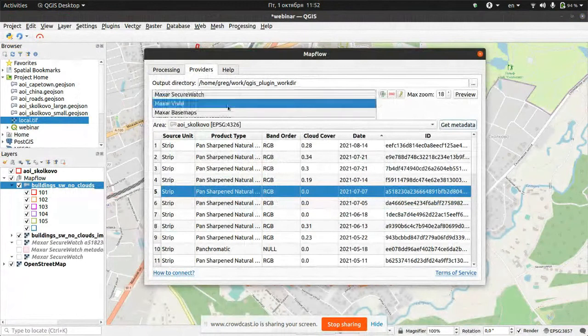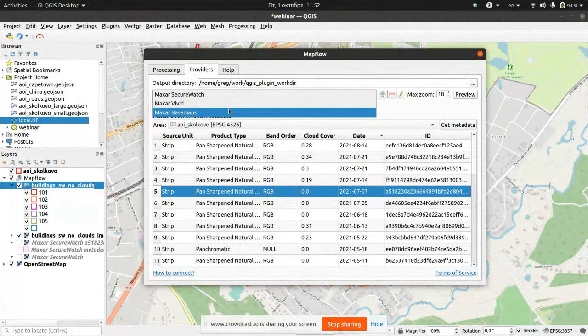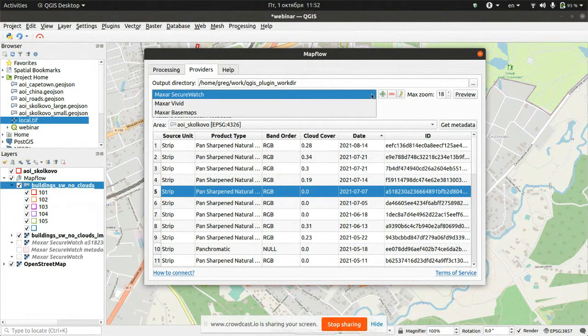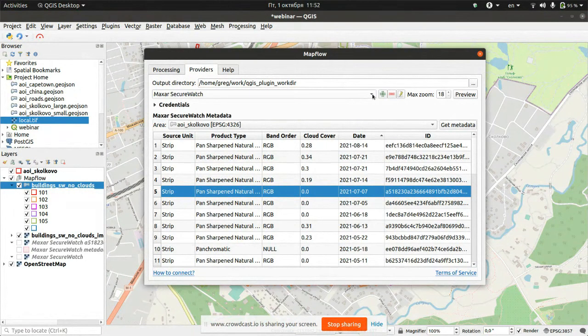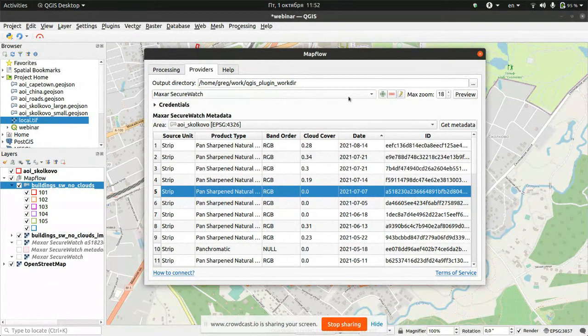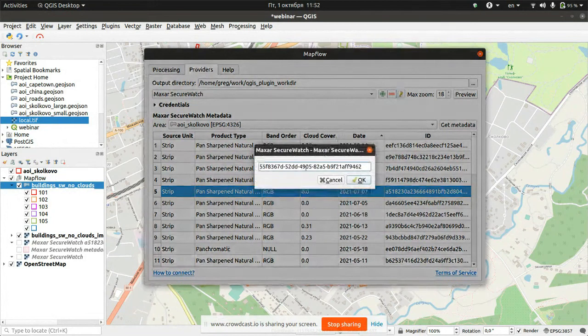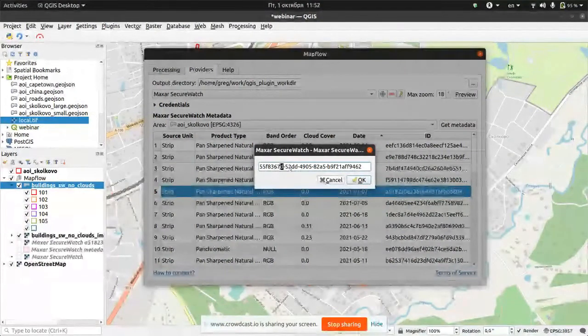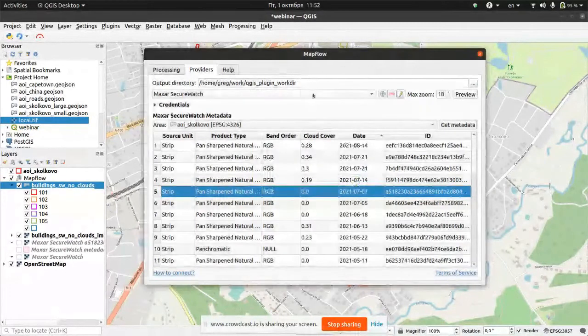So we currently support 3 Maxar products, and we have our own account which you can use through this plugin, but you have to be a premium user. So when you obtain your account, make sure you have access to our built-in Maxar account. Then you can just do it straight away. If you have your own Maxar account, you can click the edit button here, and you will see our Connect ID. What you have to do is just replace it with yours. Once you replace it, just click OK. It will be saved between QGIS sessions, so you don't have to do it every time.